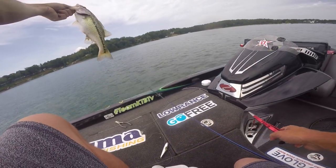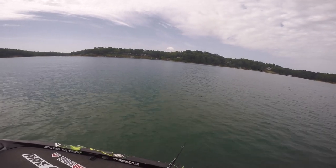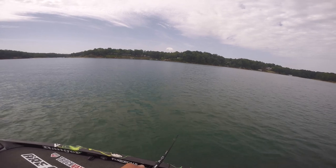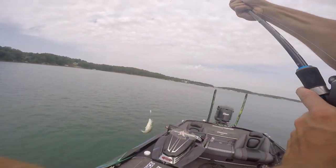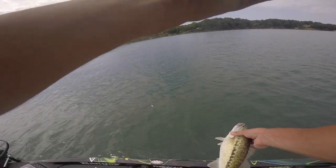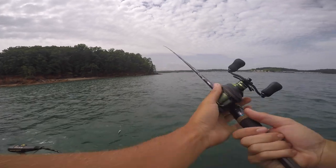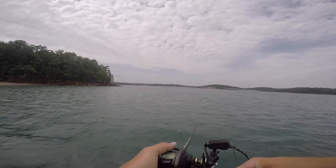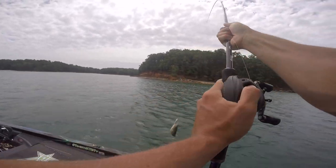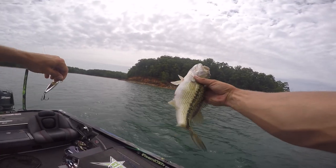Nothing big. I mean, he's fat, but not a big one. Oh my gosh, those are bigger ones. Come on. Go. There he is. It's 2 pounds. Pretty fish. Nothing big, but I don't mind catching them. I'm trying to get it out of his mouth. That was way bigger. Look how stubby and fat he is.